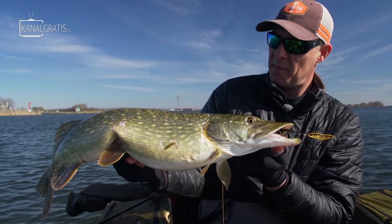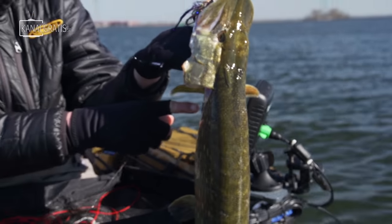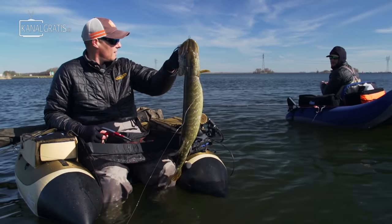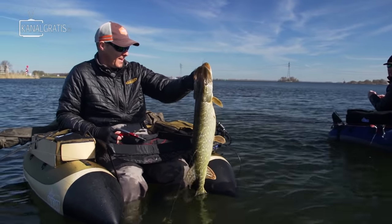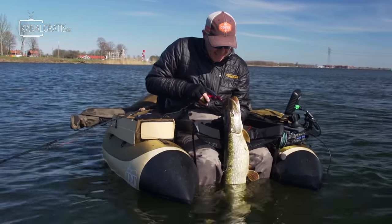They didn't spawn yet. A lot of worms still on the fish, also on this side, or they are laying on the ground. Hey, nice fatty. Yeah, that's a really fat one. Yeah, probably a lady. Are you sure? I'm sure.